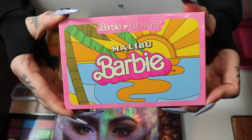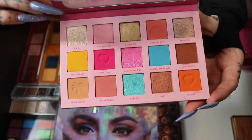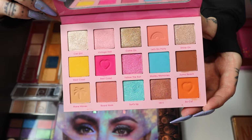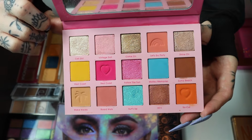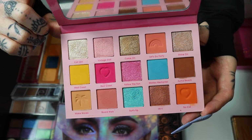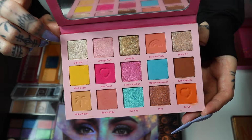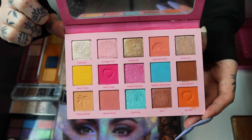And then lastly, we had the collab of ColourPop with Barbie. This is their Malibu Barbie palette. Oh, look at that shade, that pink. Sorry, I got excited. I completely forgot about this palette. This is a very recent one. I believe they did it when the Barbie movie was coming out. I wanna say, pretty sure. So this is a recent one.